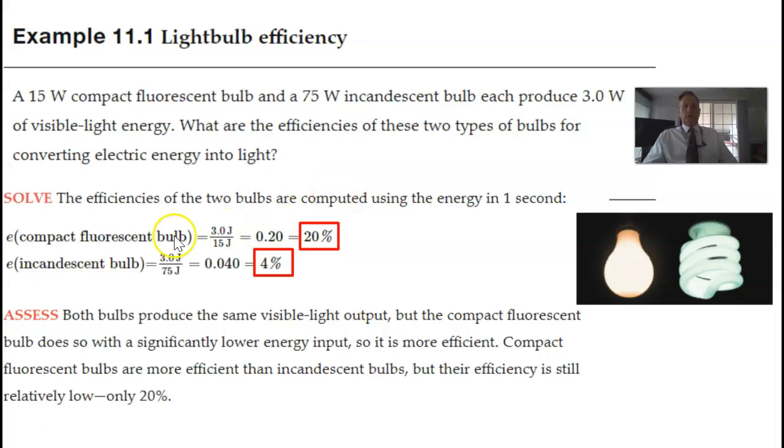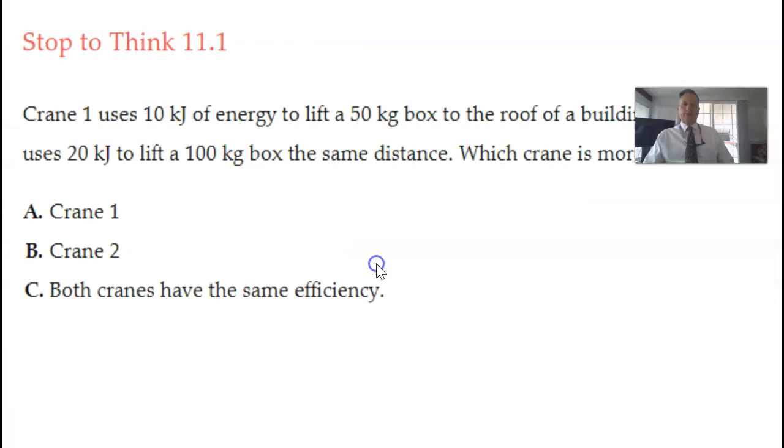The old-fashioned incandescent bulb: 3 joules over 75, 0.04, or in translation 4%. They both produce the same limited visible light, but the compact fluorescent is a little more efficient than the incandescent bulb, which is why the big switch to compact fluorescent and now LED, etc.